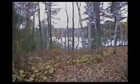You can see the lake out there now. And as we come around the next corner, let's see where the house is. First of all, the shed, and then the house. Okay, we're just going to take a little look to the left here and give you a chance to see the lake from this angle.